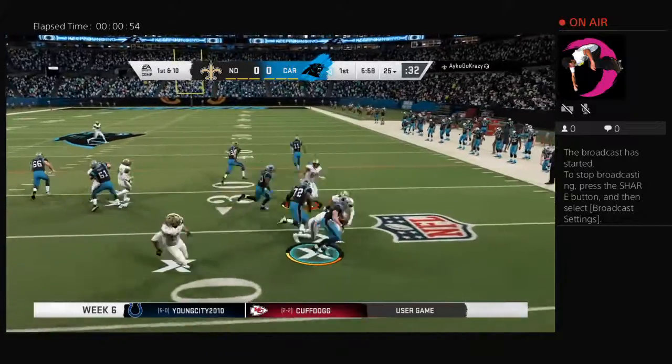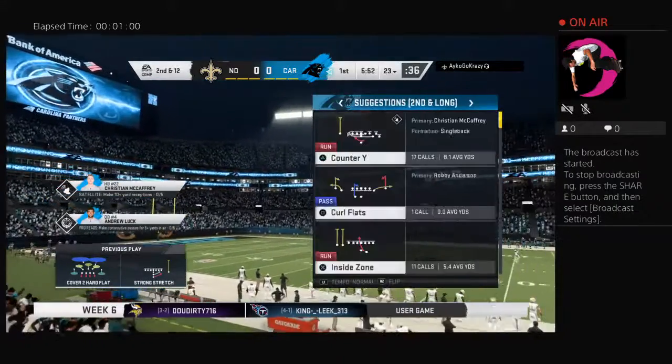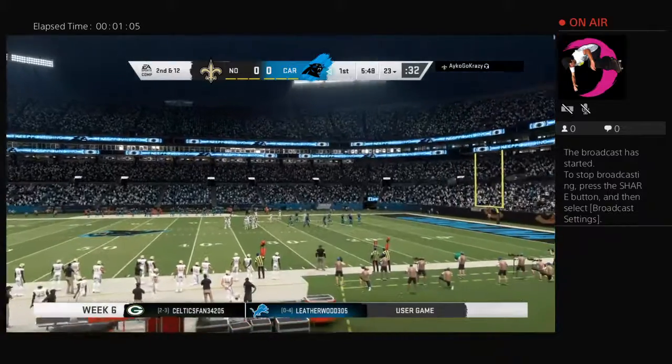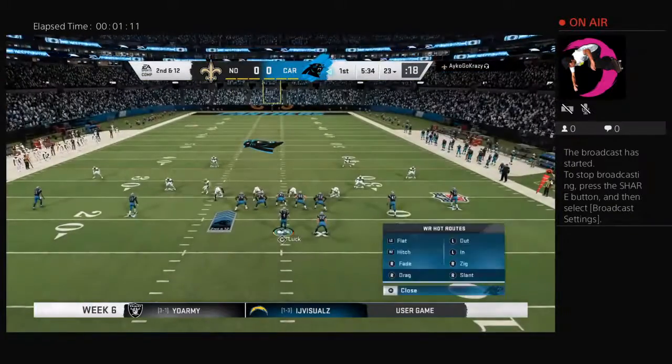First carry of the game for Christian McCaffrey. And that is the kind of tackling they want to see all game as he'll lose yardage to start things out. Call it a loss of 2 on the play. And that'll make it 2nd and 12 at the 23-yard line.